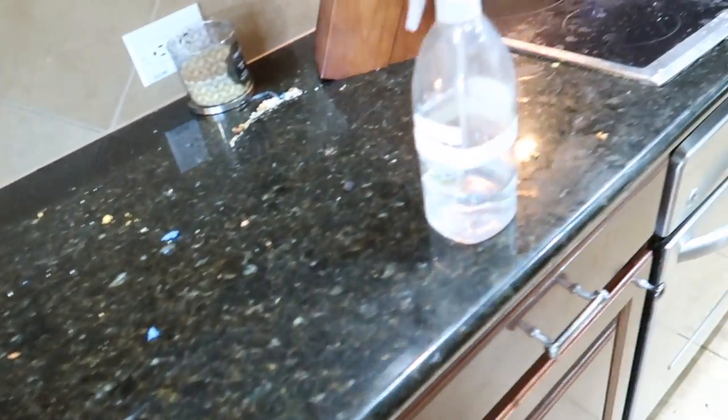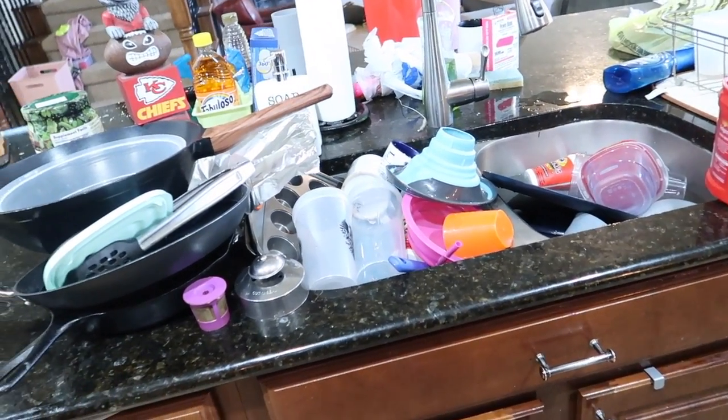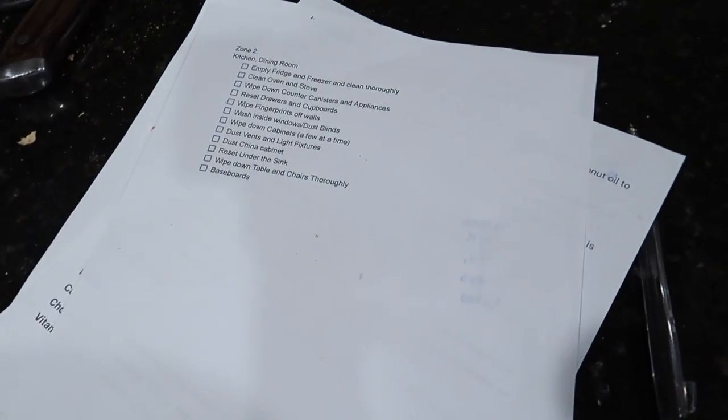Okay, we got the counter decluttered. It still needs to be wiped down. I went ahead and put all the dirty dishes over here. We will get that later today during the nighttime routine. Let's see how many of these things we can get checked off.